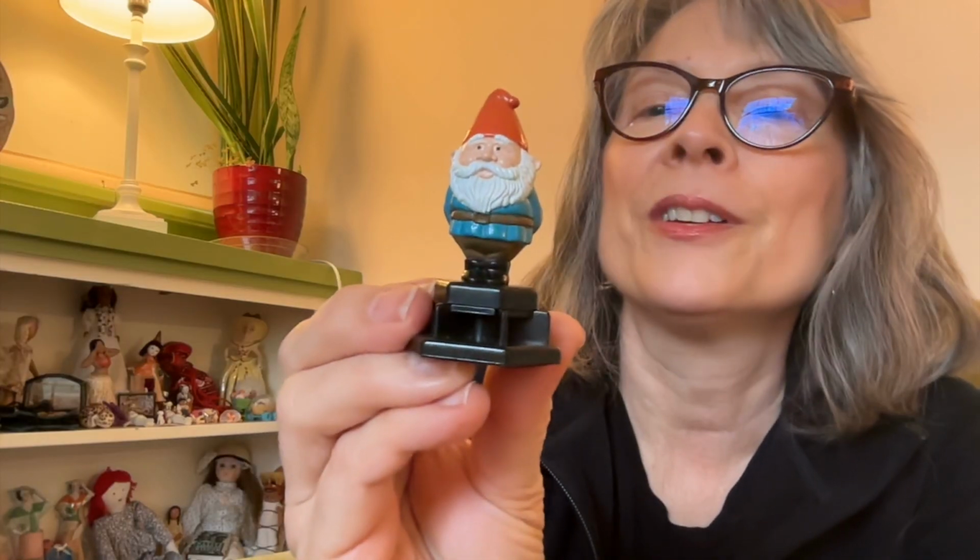I wonder why gnomes have their hands behind their back so often. I wonder if that has a symbol of some sort. I've got a bigger gnome. Let me go get that one for you.